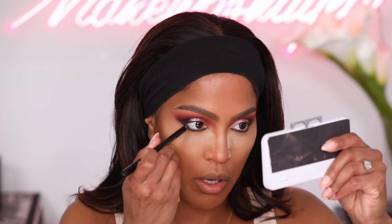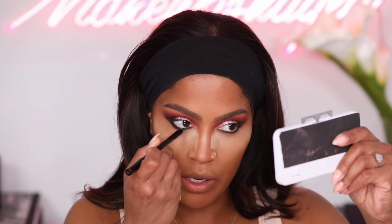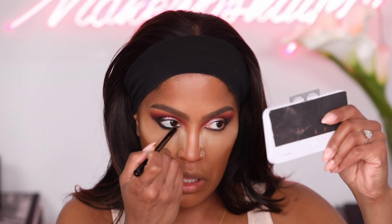All right, I'm gonna line. I'm gonna line after all. This is Victoria Beckham's black liner. I love her liners, they're so good. They're really intense, like a lot of pigment. You could even do like a Bordeaux color, but we're just taking it there, okay?